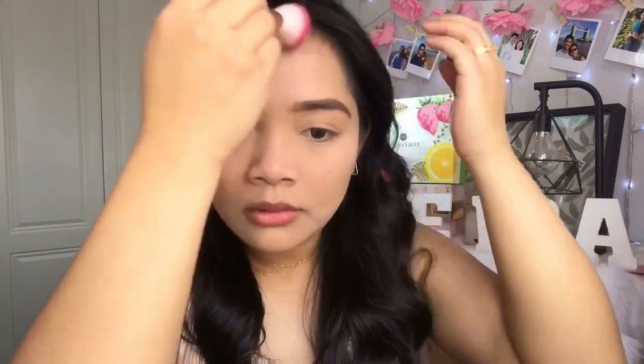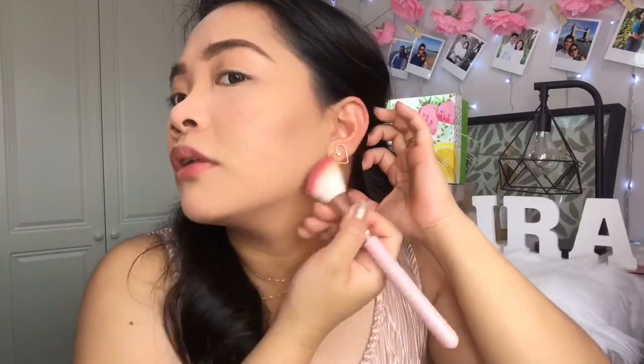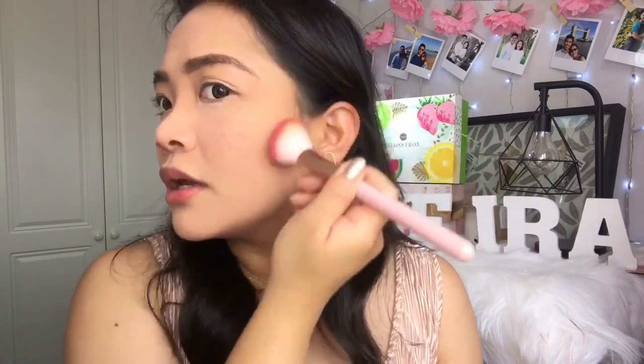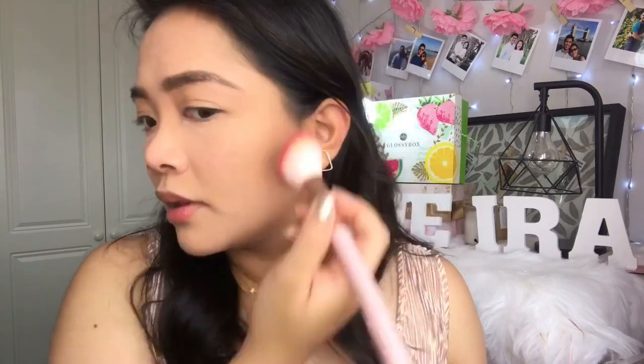So I'll just use this all over the perimeters of my face. And then my jawline. I think that's a good contour shade. Love it. It's very subtle, so it doesn't have a very, very strong color payoff. You really need to build up the shade, but yeah, it's still a good one.